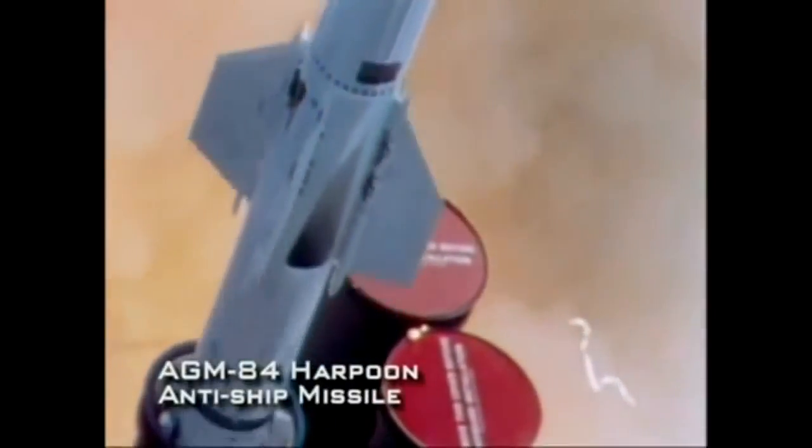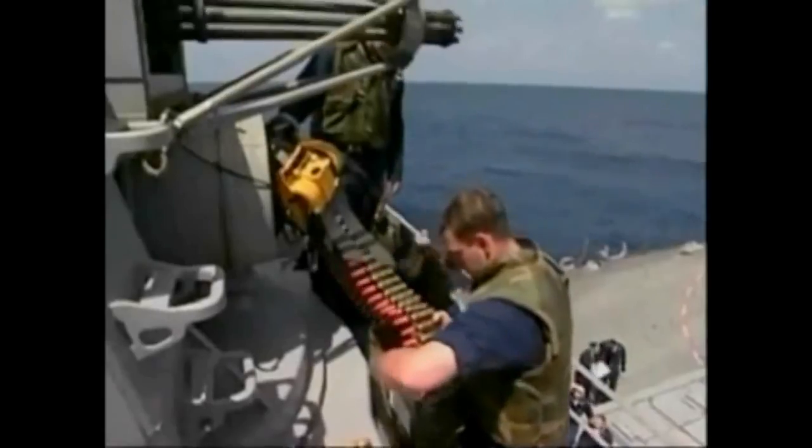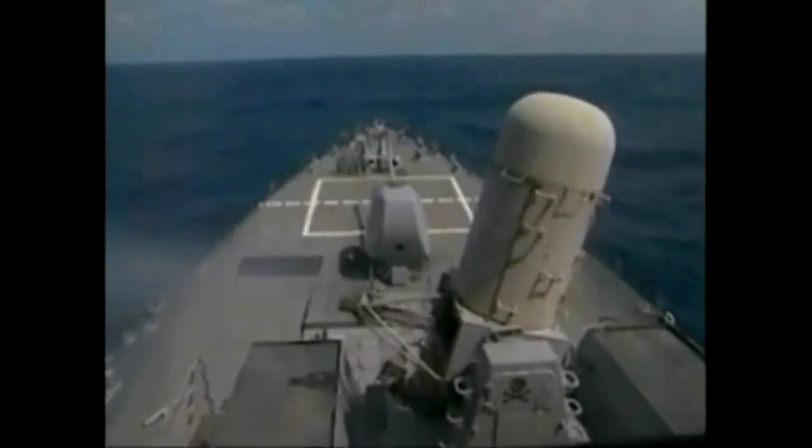Burke-class destroyers carry a variety of missiles. SM-2 standard missiles for surface-to-air attack. Harpoon anti-ship missiles for over-the-horizon surface threats. VLA missiles for anti-submarine warfare. And Tomahawk subsonic cruise missiles for land attack. Should any threats slip by the ship's missile defenses, Burke destroyers are also fitted with 6 torpedoes and 2 types of machine guns.